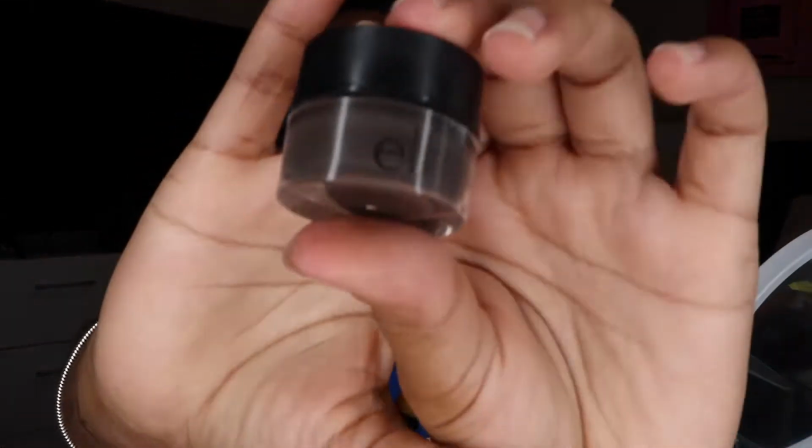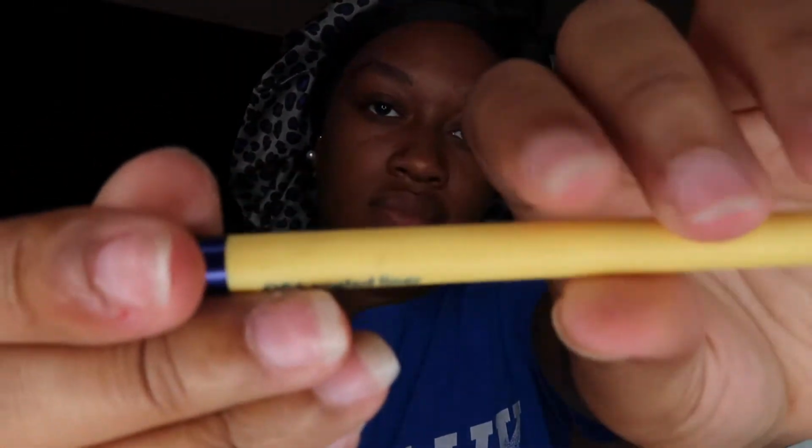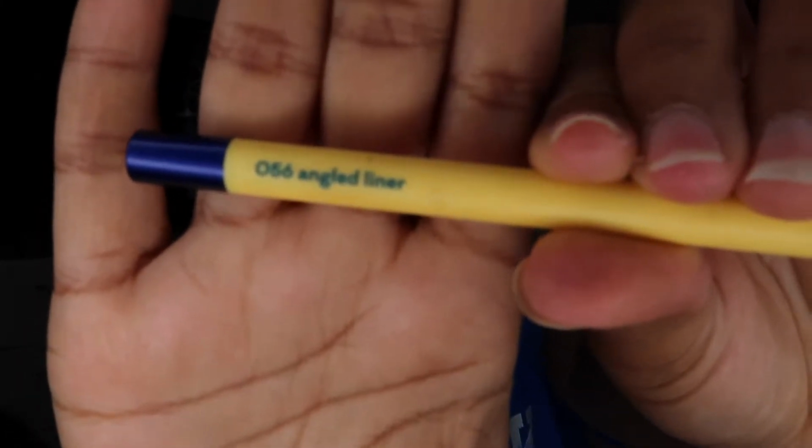I am just brushing out my brows with an e.l.f. just regular liner brush. And then I'm going to go in with my e.l.f. pomade, and this is in the shade Espresso. I really do love it. Instead of using that brush that I was using to brush out my brows, I am going to be going in with this angled liner brush by Real Techniques.